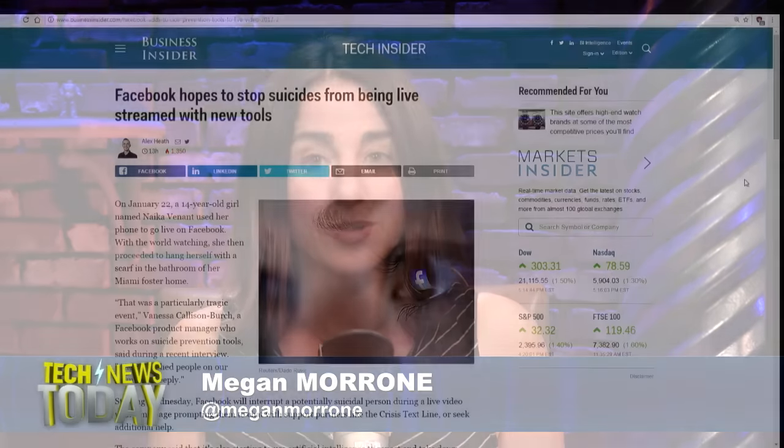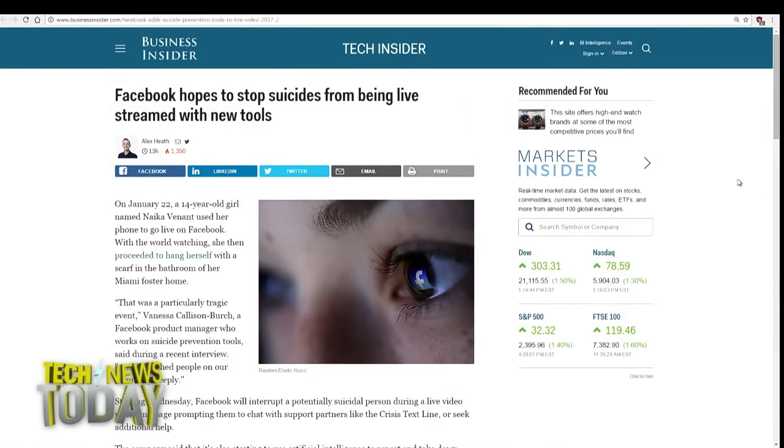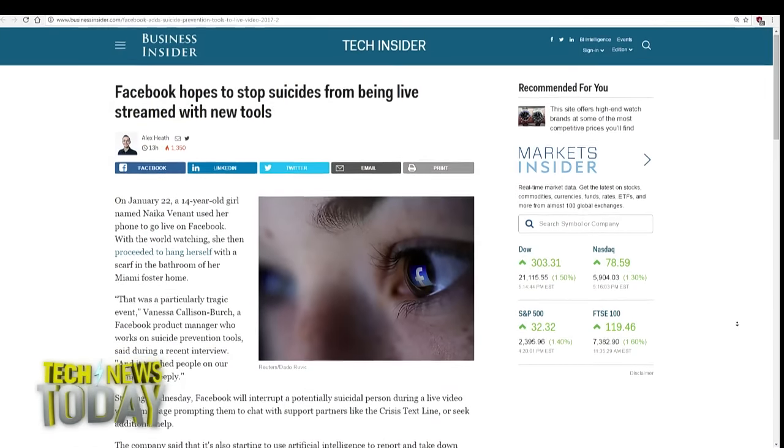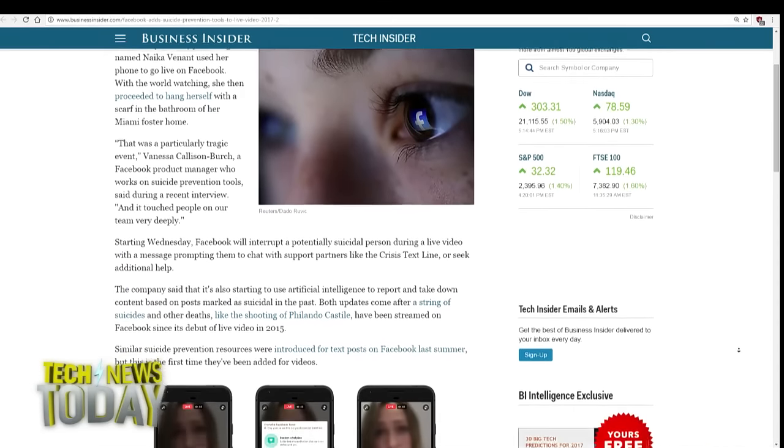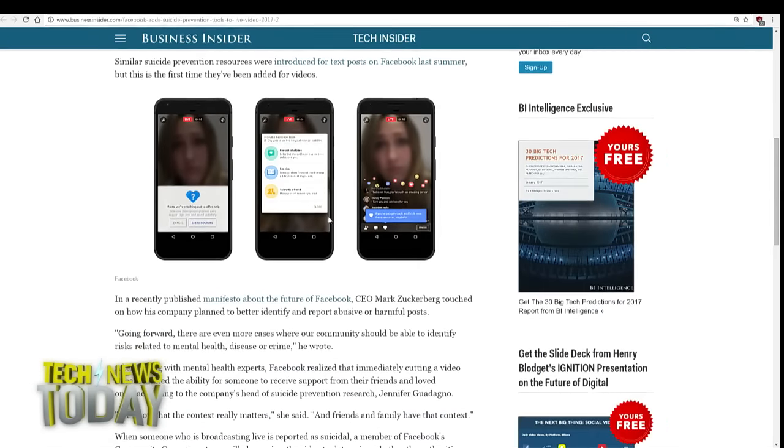Well, Facebook is updating its suite of suicide prevention tools, and for the first time, they will add their sophisticated self-harm reporting tools to Facebook Live. The company said today that it will use artificial intelligence to try to detect and prevent users from committing suicide based on pattern recognition and previously flagged posts. Users watching live videos will now have the ability to reach out to streamers to attempt to help.